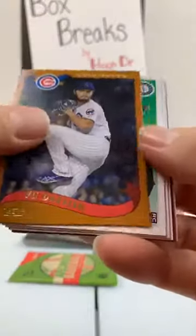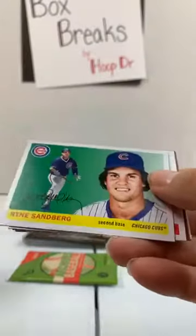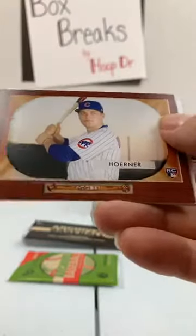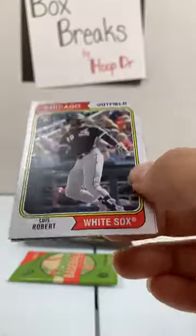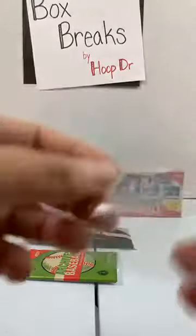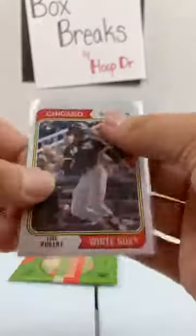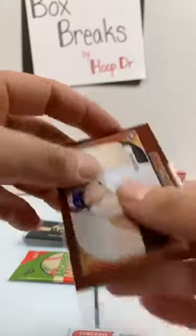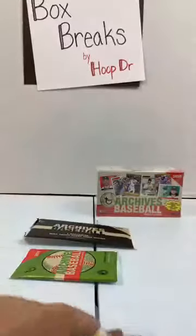Miguel Cabrera, there's a Yu Darvish. Okay, our second Kyle Lewis rookie of the night. Ryne Sandberg, Yaz, and there's a 55 Bowman Nico Hoerner. And there we go, our second Lou Bob. So we've got the other card and Mo Vaughn. So that single pack, and you know what? I totally skipped doing the Topps Giant card. Maybe that was a good thing, but that pack right there has a 55 Bowman of Nico Hoerner, but it also has a Kyle Lewis and a Luis Robert rookie in one pack. So that's pretty sweet.